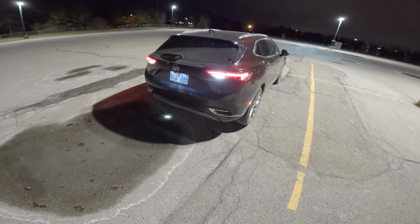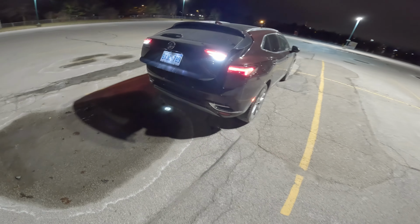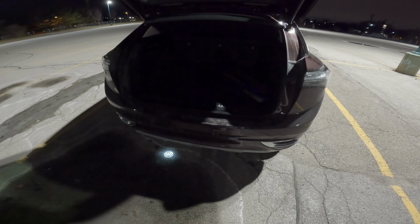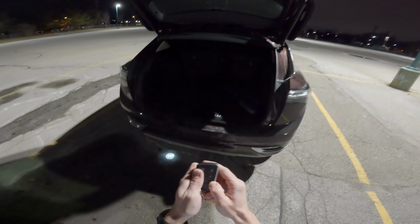Let's quickly open the trunk, because we usually do that in the city POV test drive. I don't know if you can see much in there. Probably not, but we'll try it nonetheless.